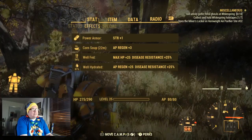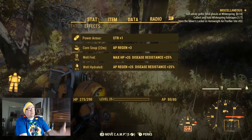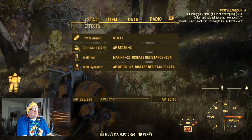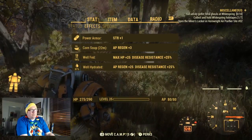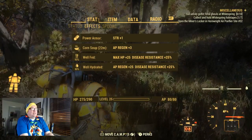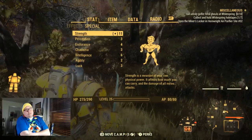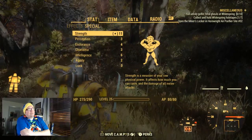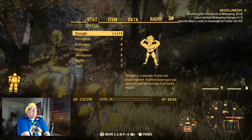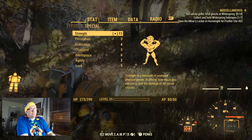From this menu you can push over and look at other effects that you have going on. Oh, look at that. Recently I drank the corn soup, and it's giving me an AP regeneration +3 for the next 22 minutes. Well, that's awesome to know. I'm also well fed. It tells you what benefits I'm getting. Well hydrated. My power armor gives me a strength +1. These are the SPECIAL stats that you work on throughout the game, like strength, perception, endurance, charisma, intelligence, agility, luck. And you can change those or increase them as you level up in the game.